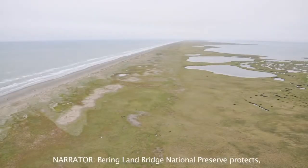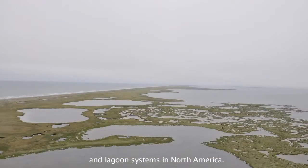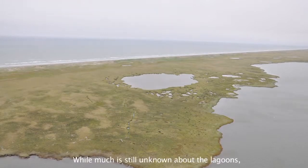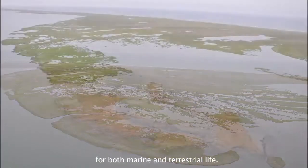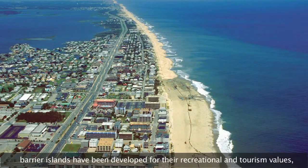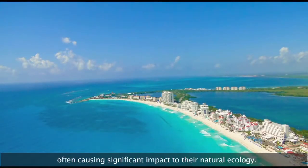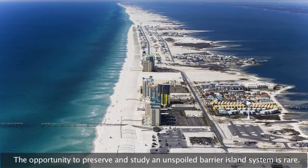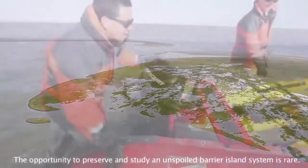Bering Land Bridge National Preserve protects, among other things, one of the most unspoiled barrier island and lagoon systems in North America. While much is still unknown about the lagoons, they are considered important wetland habitat for both marine and terrestrial life. In many parts of the world, barrier islands have been developed for their recreational and tourism values, often causing significant impact to their natural ecology. The opportunity to preserve and study an unspoiled barrier island system is rare.